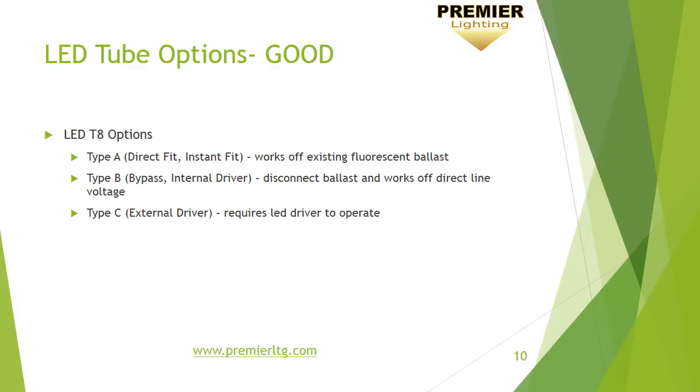Type A are called direct fit or instant fit. You'll see that there's more names than just that, but those are the types that work off of existing fluorescent ballast. Type B is a bypass or internal driver. This is where you disconnect the ballast and work off the direct line voltage. And Type C is the external driver, which requires an LED driver to operate. And we'll get into more details on that.